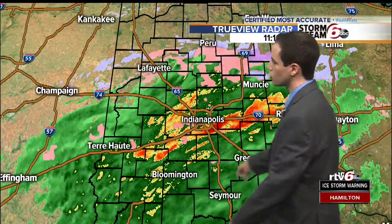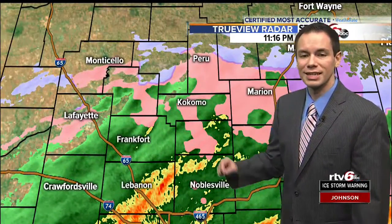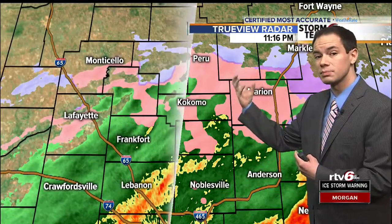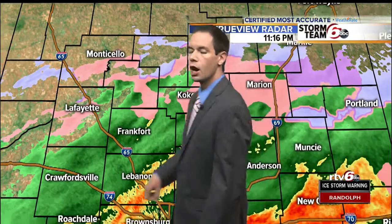But here's a look at TrueView radar. You see we continue to stream in some moisture from the southwest, and these pretty bright returns around Indianapolis and to the south, we'll check those out in a second, but that's where we're probably seeing some sleet and some of those big wet snowflakes melting before they make it down to the ground. Still that wintry mix around Kokomo, some freezing rain, may mix in a little bit of sleet around Marion and Peru before you change over to some snow tonight.